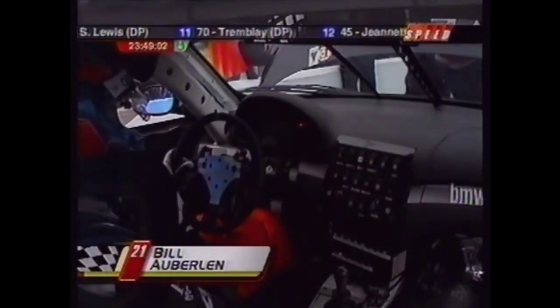Guys, the 21 PTG BMW is in. Now, interestingly enough, this team started 2 cars with the same driver lineup. Bill Auberlen is in this car right now. But they've got some kind of an engine problem. I know the engineer is plugged into the computer, and now they're looking underneath what looks to be the valve cover on this BMW. Not good news for them.